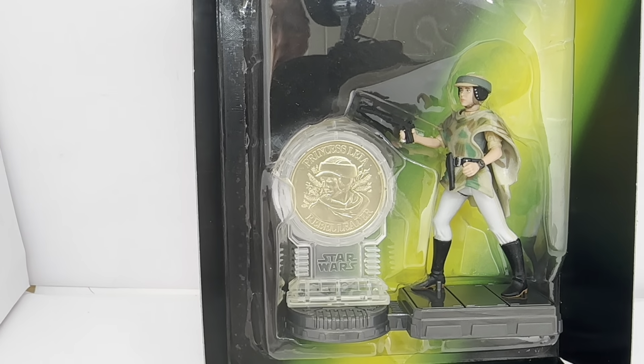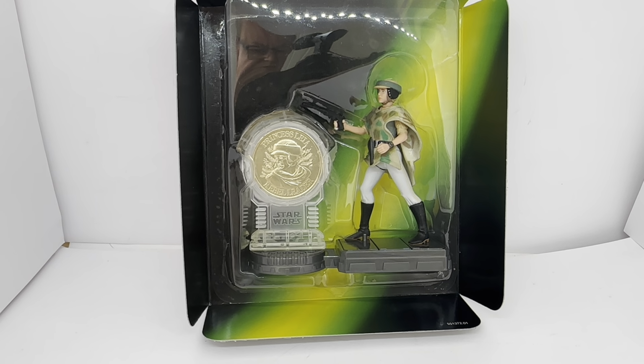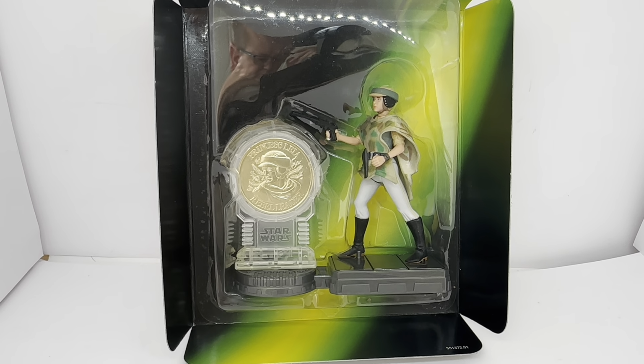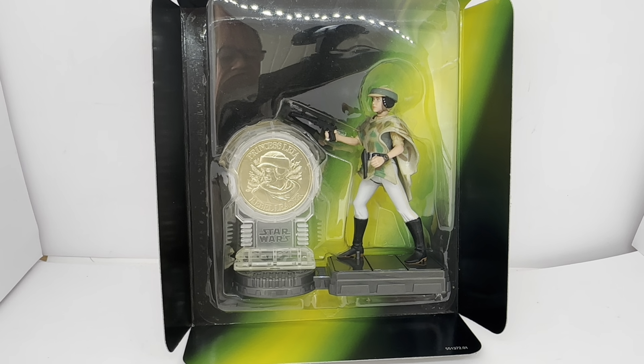Now, there was only a limited run of these. They were all very limited quantities. I don't know the exact quantities, but I do know they were only run for the one year, which was 1998. So the coins are quite rare and the figures are quite rare.